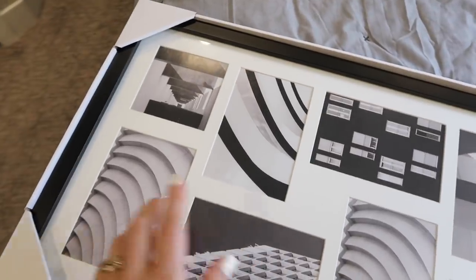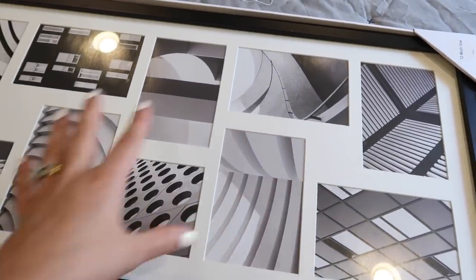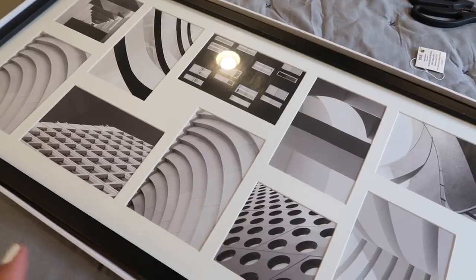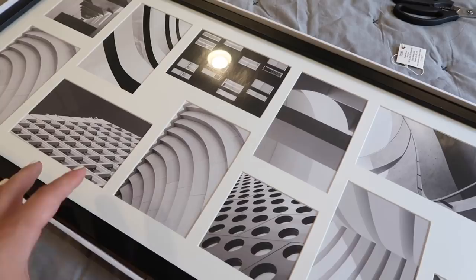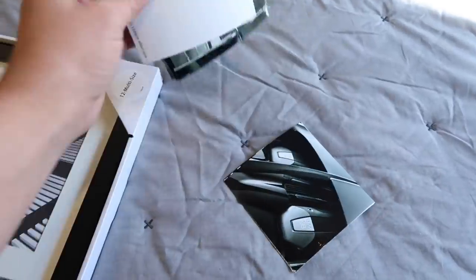Okay, so this is just a frame that I had picked up at Target, but it has a few different sizes and its own little collage. Let me tell you, it is incredibly hard to find the exact car that Luke is obsessed with in decor items, and pretty much impossible. And so I thought, well, I'll have to make my own.